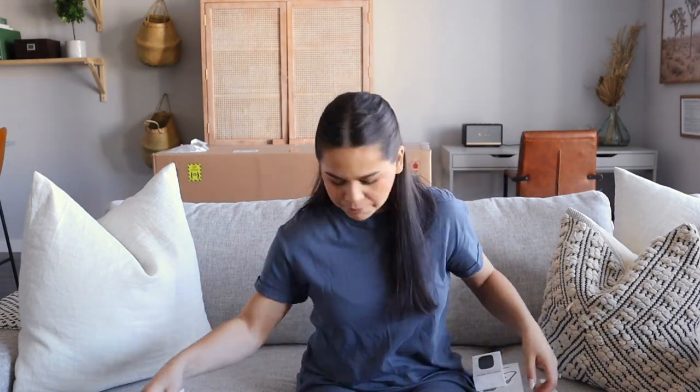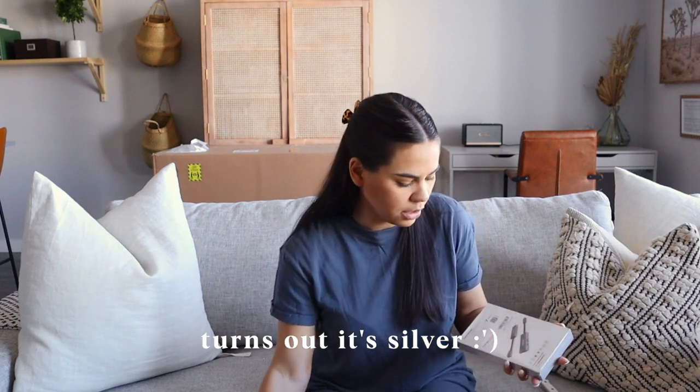So this is the first thing that we got. This is the keyboard that they sent over. This is the mouse that they sent over. It's a wireless mouse and it's matte black. So I thought that was really cool. And then this is a USB-C Hub Pro. So this is what you'll plug into the side of your MacBook.